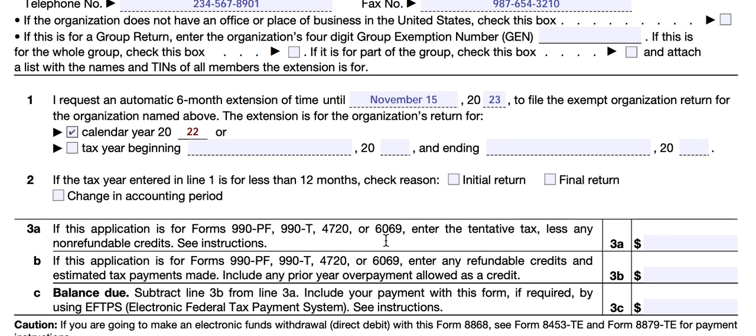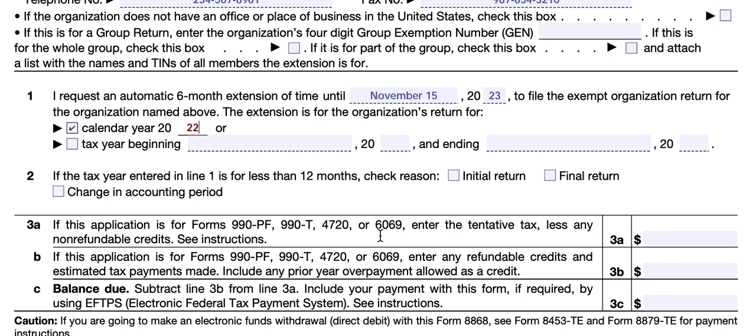Since this was a 12-month tax year, we're going to go straight to 3a. And this is pretty straightforward. We're going to enter the tentative tax minus any non-refundable credits in line 3a. We'll just say that the tax liability is $2,000. And again, this is for 990-PF, 990-T, 4720, or 6069, where you may have some sort of tax liability. In line 3b, you would enter any refundable credits, any estimated tax payments that you've already made during the tax year. You would also include any prior year overpayment that was carried forward or allowed as a credit. So we'll just say that was $1,000.